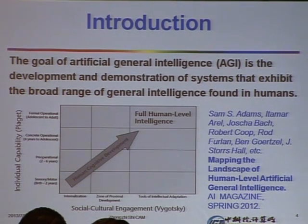This picture shows a very famous cognitive scientist, Piaget, and another, who comes from Russia, also a very famous cognitive scientist. This picture shows how to arrive at full human-level intelligence, from children's development and from society, that is, how to reach human-level artificial intelligence.